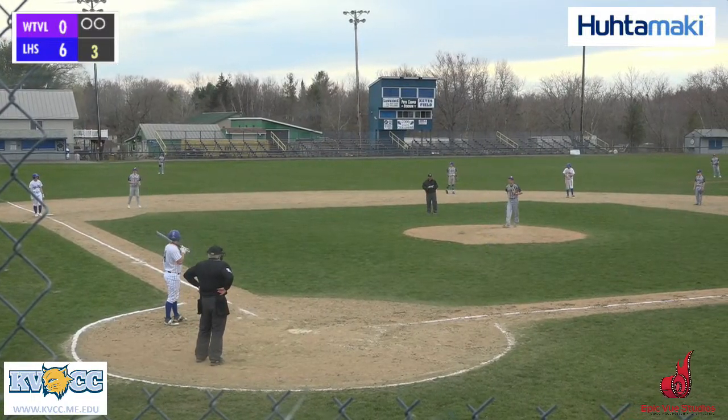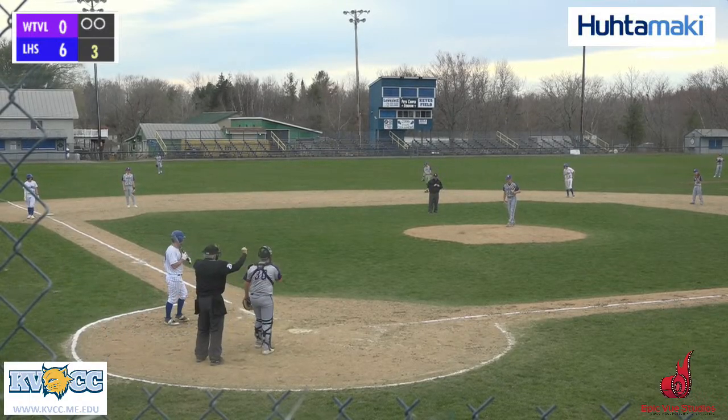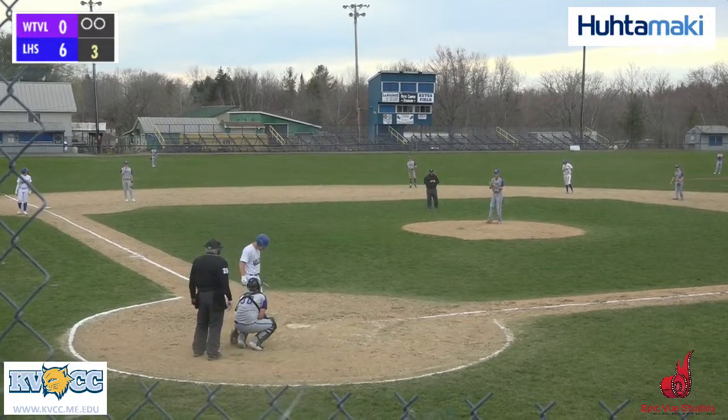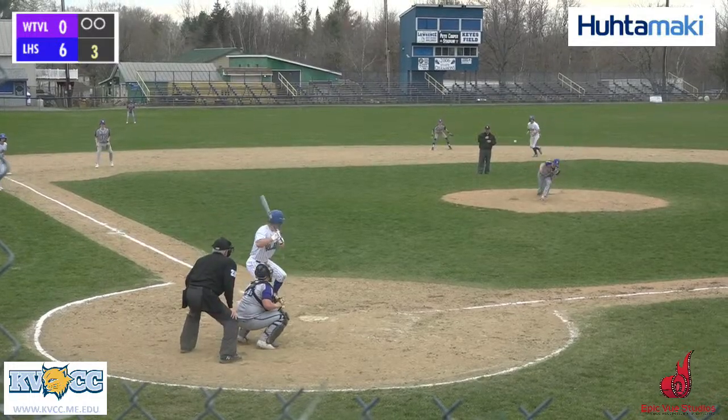Or as my daughter Bailey would say, two ducks, one pond. She likes to come watch our softball games, and she's not very educated in the phrasing of baseball, softball.